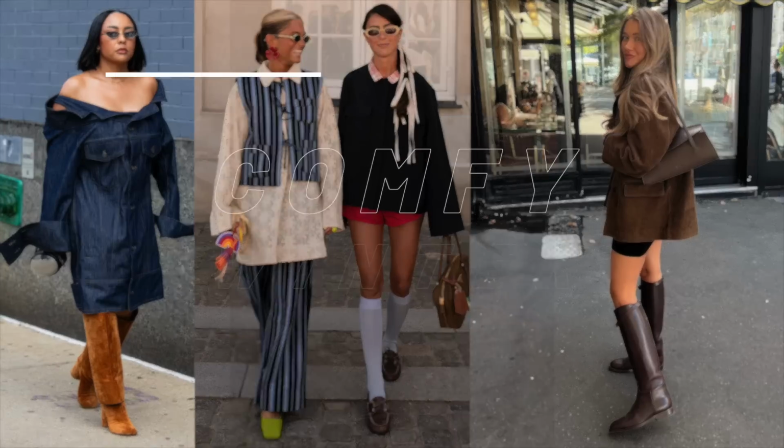They say if the shoe fits, you should wear it, right? Well, no, I say unless it's comfortable, you should leave it alone. And that's why today I'm sharing 10 of the most comfortable shoe options that you can wear right now and through to winter.